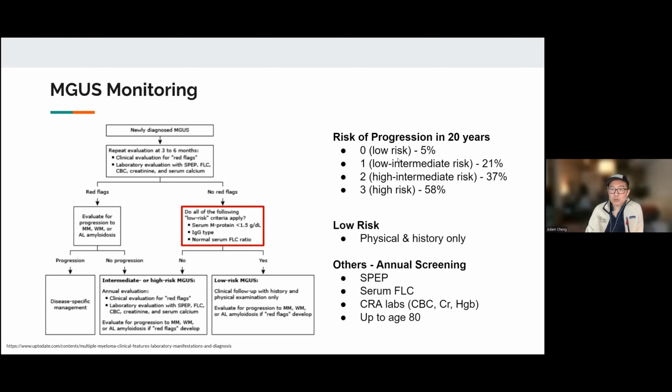If they have one or more of these risk factors, so most notably, I think, is if they have an IgM monoclonal gammopathy, then they have at least one point. And so for these patients, you want to do annual screening for them. So annual SPEP, free light chain ratio, get some labs, and then screen them up until age 80. So the key takeaway from this figure is that really the type of monoclonal gammopathy you have is pretty important if everything else is low risk.